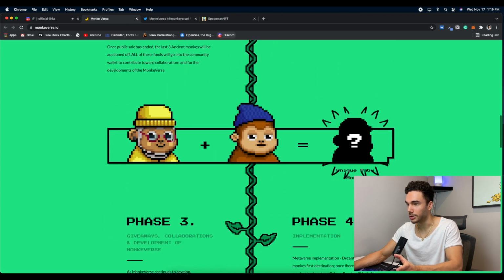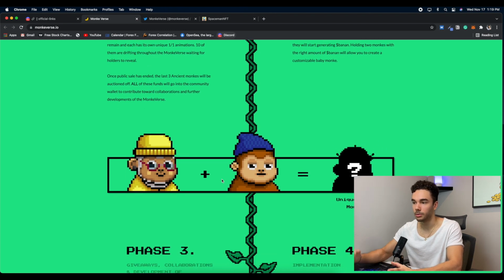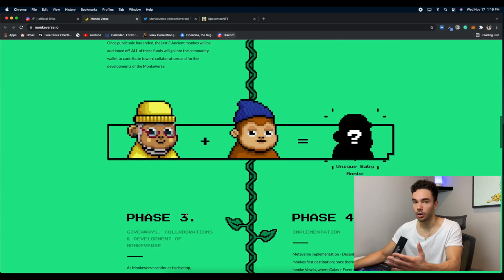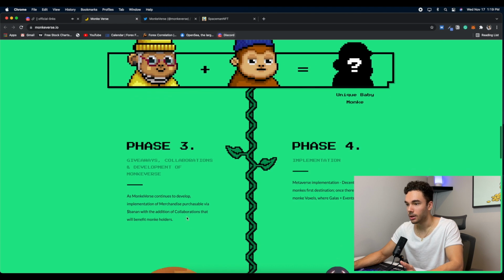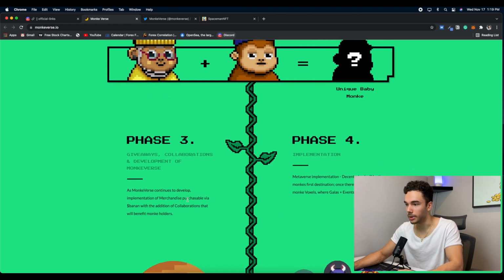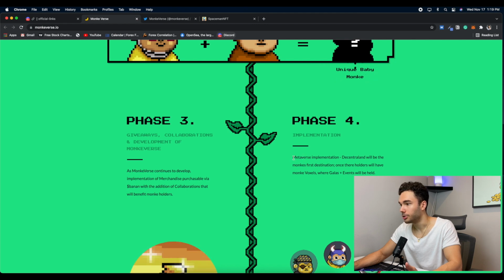I'm starting to realize there needs to be a lower amount. So for instance, these only have 3,333. So these are going to be the Genesis collections. And then the breeding will add to the collection so that it's not already at 10,000 and getting saturated. And so phase 3, as Monkeyverse continues to develop, implementation of merchandise with banana. The only way you can buy this merchandise is with banana, and the only way you can get banana is if you have 2 or more monkeys. And then they're going to do metaverse implementation.